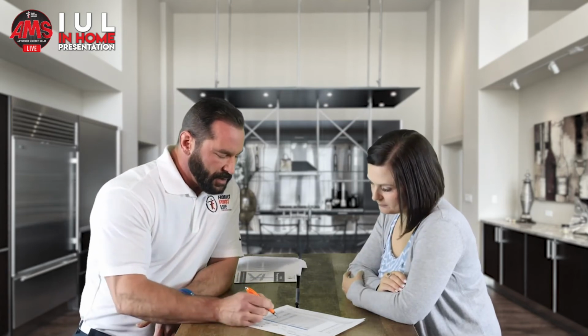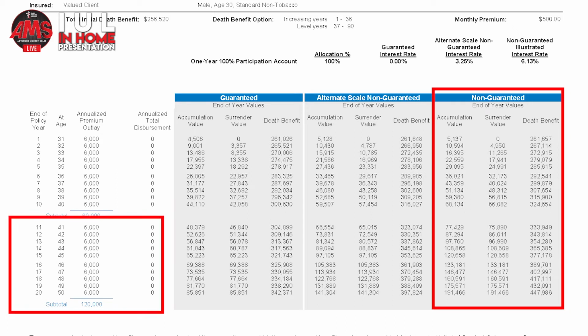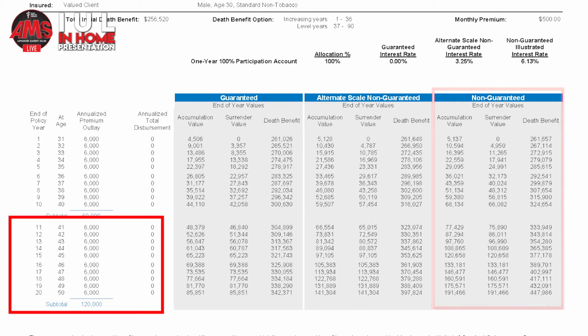So if we look here, you're going to see the accumulation value and the death benefit. So being nice and tidy here, after 20 years and you're putting in $6,000 a year, you would have put in $120,000. The cash value is $191,000, and the death benefit is almost $500,000. So we're not buying it for this reason, but at this point, what can you do with that? You have a new baby, 4 months old, you talked about. Let's say that baby doesn't receive a scholarship, really wants to go to an expensive college. 20 years later, you can access this $191,000 to help pay for college.